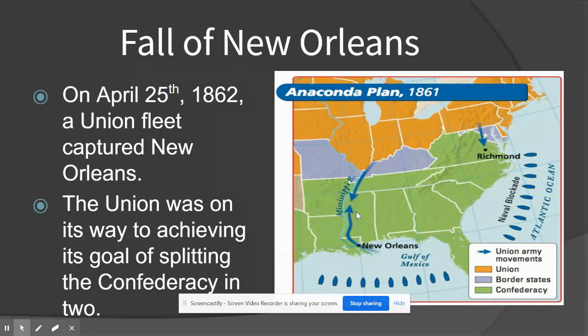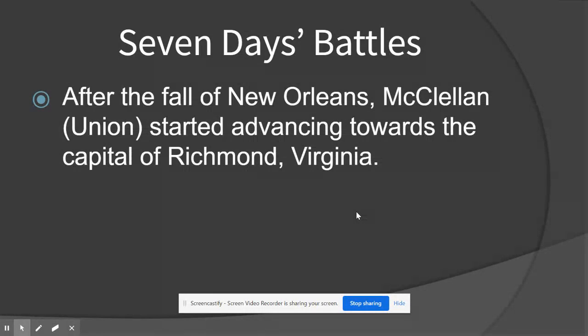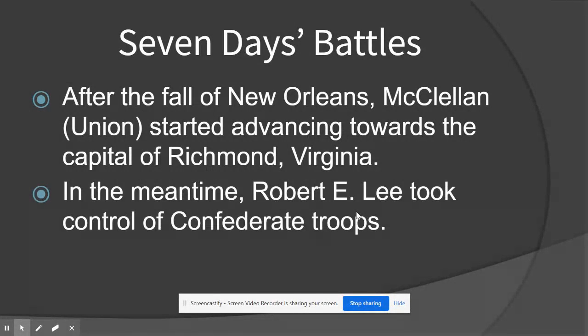The last big thing we need to see happen, obviously, is that capture of Richmond. And that leads us to the 7 Days Battle. So after the fall of New Orleans, McClellan will start advancing towards the capital of Richmond, Virginia. For the 7 days battle, Richmond, Virginia is your location.